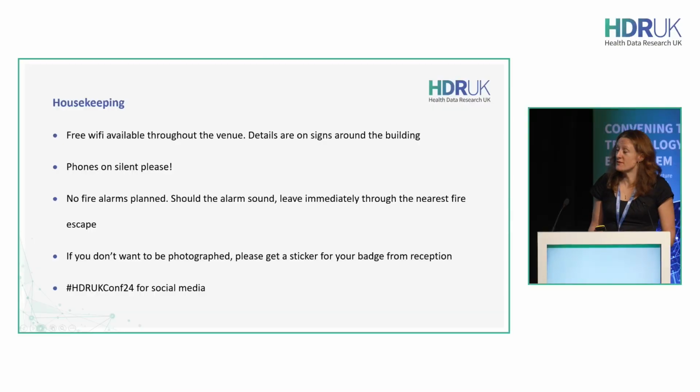So today we're going to be focusing on how we can use technological innovation to address the grand challenges of health data research.